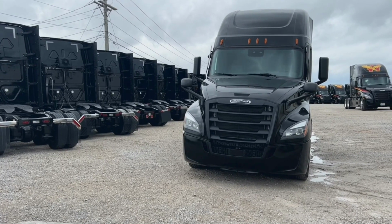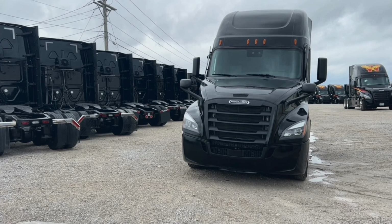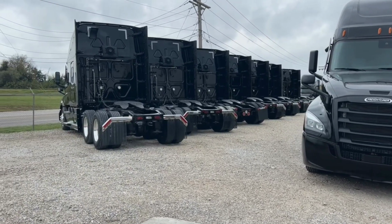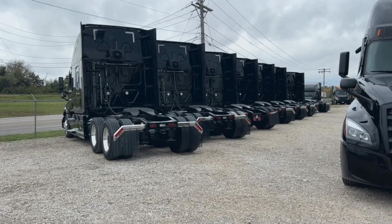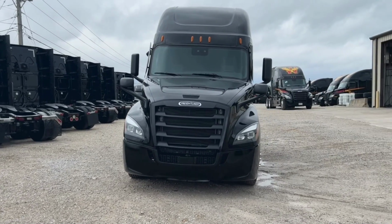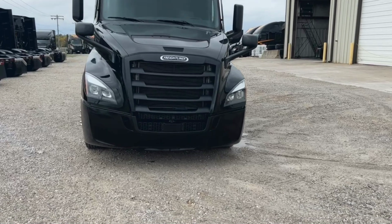All right, guys. Now, as promised, here is one of our trucks that we're going to be taking a look at today. If we look over here, as I stated earlier, all of our trucks are exactly the same. Same color, same specs, same everything. So we're just picking one out today. We're going to take a look at this one right here. Now we'll start over on this side.